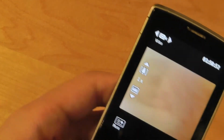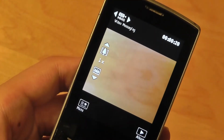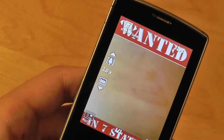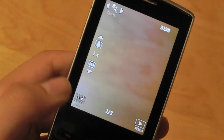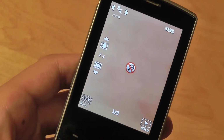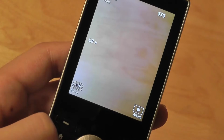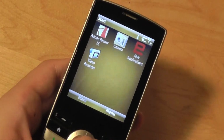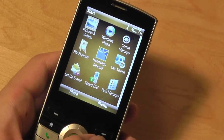HTC used their basic kind of menu interface that we've seen in the past on Windows Mobile devices, like the HTC Touch, just to customize. Again, some slight amount of sluggishness overall. Again, we can zoom in and out. This is the sports mode. There's no flash, no vanity mirror, or anything like that. There's also, again, that video recorder.